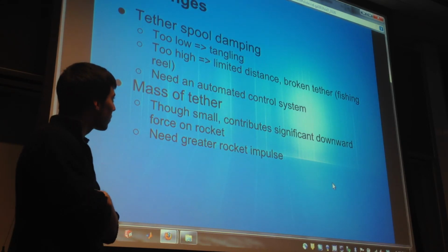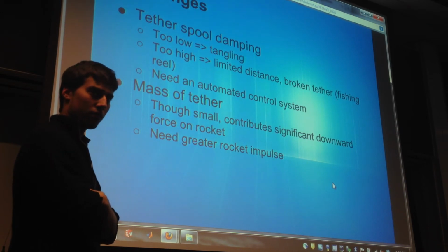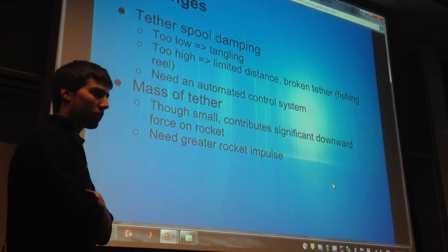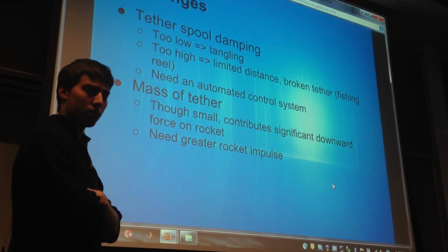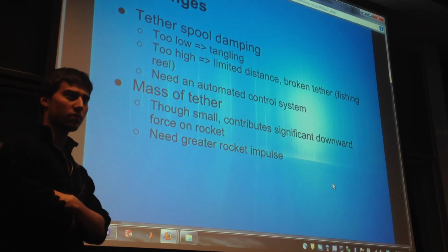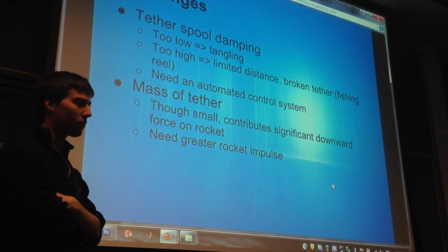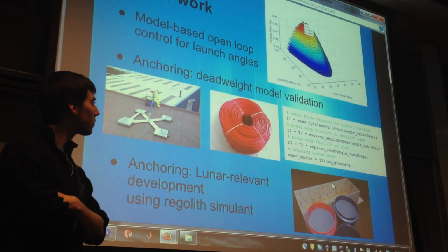And then also, there's just a necessary mass of the tether. That mass contributes a small but significant downward force on your projectile. So ideally, you want the impulse in your rocket engine to be significantly larger than the mass of your line. For our setup, it wasn't quite the case, so future testing would be best with a larger impulse.